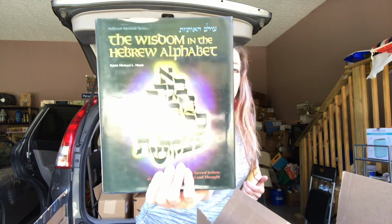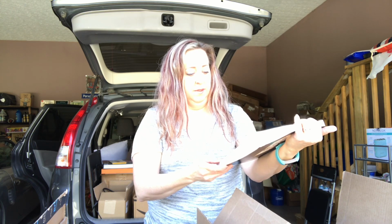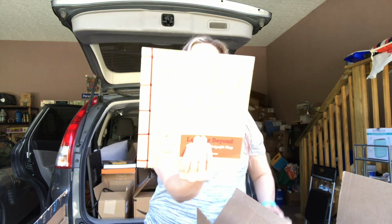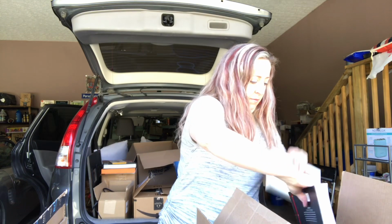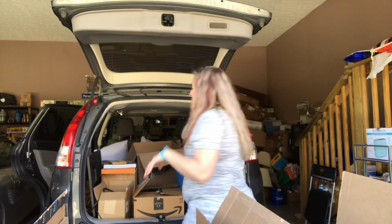The Wisdom and the Hebrew Alphabet. Looking Beyond. Graphics of Sei Ray. I never liked reading until I got older, and I don't like reading this stuff.